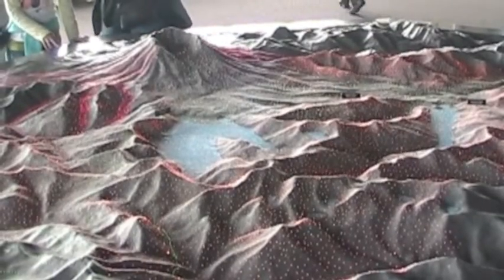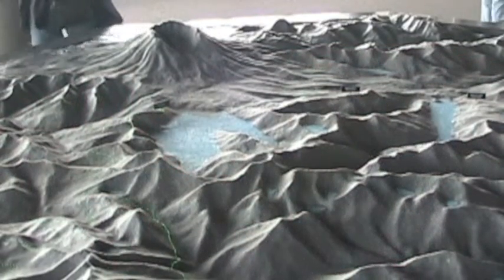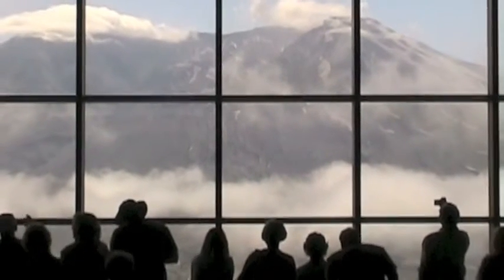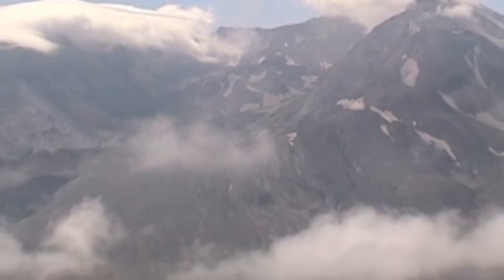A side trip would take you up to the Johnson Visitor Center, and this model that demonstrates all that happened in 1980 when Mount St. Helens erupted. A spectacular multimedia show ends with this dramatic view of Mount St. Helens today. You can walk around and gaze at the reshaped mountain.